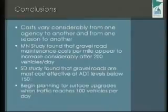Both studies note that costs vary considerably from one agency to another and from one season to another. The Minnesota study found that gravel road maintenance costs per mile appeared to increase considerably after an ADT level of 200 vehicles per day. On the other hand, the South Dakota study found that paved roads are most cost-effective at ADT levels above 150 vehicles per day. So, we can make some decisions based on traffic data, local construction and maintenance costs, and area growth values to determine when and if a roadway should be paved.